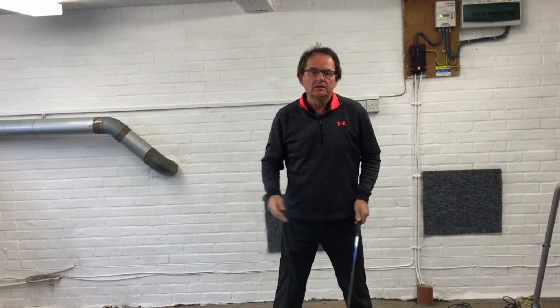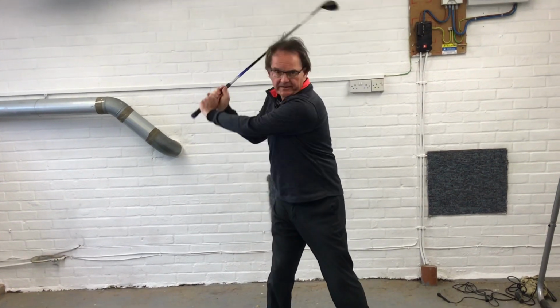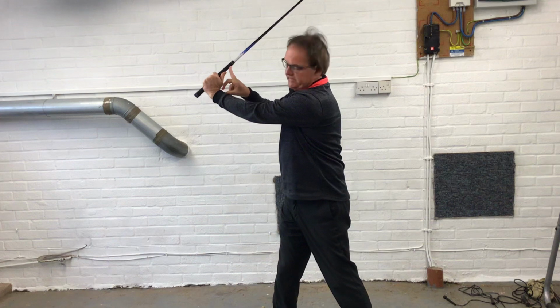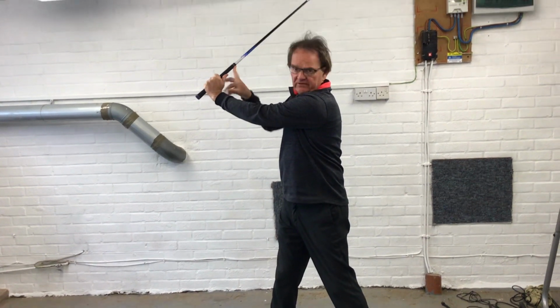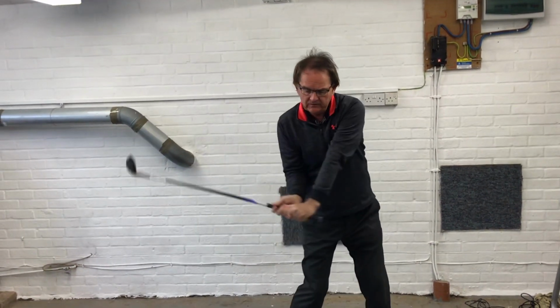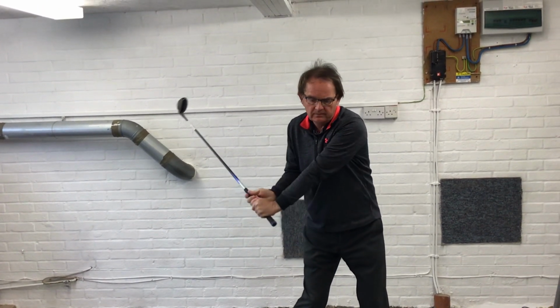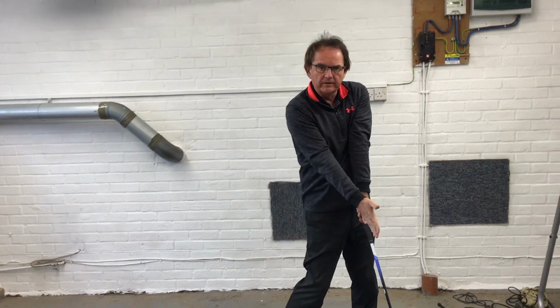So what we want from the top of the backswing is we want the hips obviously to go forward, as I've just said, and we want this angle that we've set up at the top of the backswing, which is about 90 degrees, let's call it. We want that angle to remain lagged, is the word we use, back behind the body, so that it releases then at the right point.